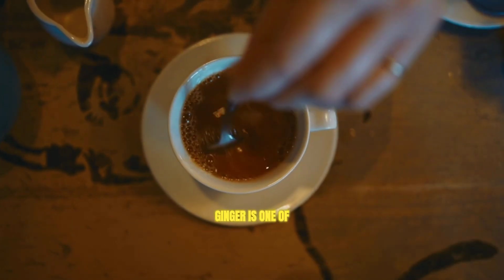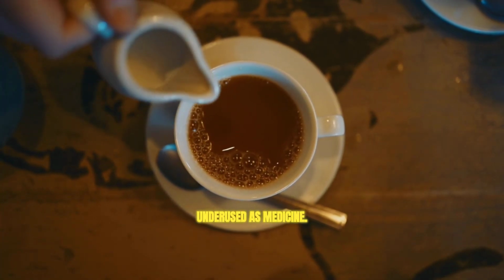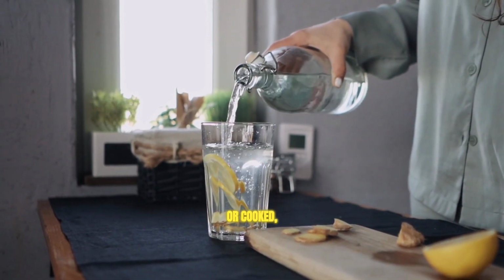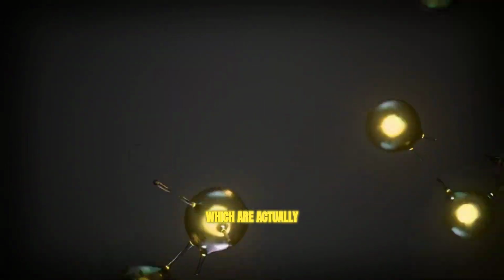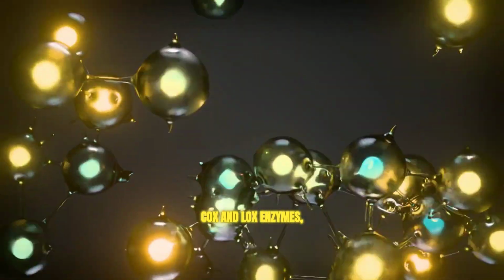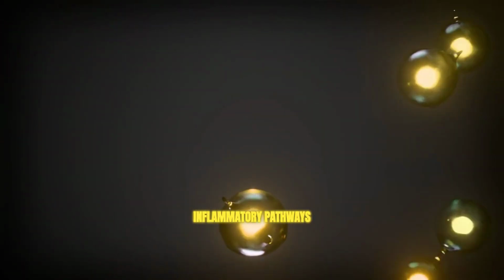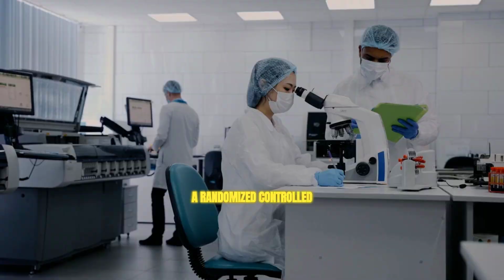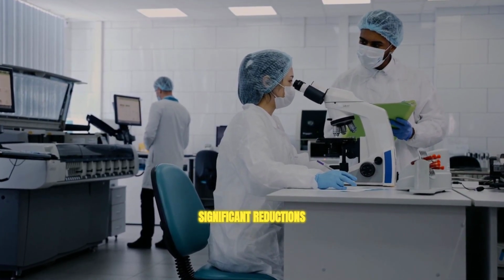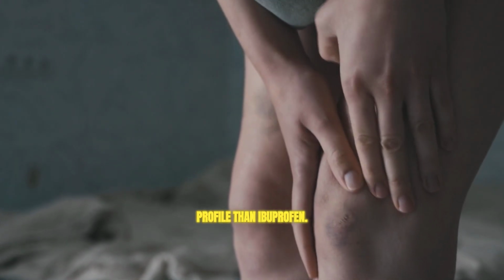Ginger. Ginger is one of those plants that sits in most people's kitchens and is almost entirely underused as medicine. The active compounds in fresh ginger are called gingerols. When ginger is dried or cooked, they convert to shogaols, which are actually more potent anti-inflammatory agents. Both forms block COX and LOX enzymes, making ginger one of the very few herbs that shuts down both major inflammatory pathways simultaneously. A randomized controlled trial published in Arthritis and Rheumatism found ginger extract produced significant reductions in knee pain in osteoarthritis patients with a better safety profile than ibuprofen.